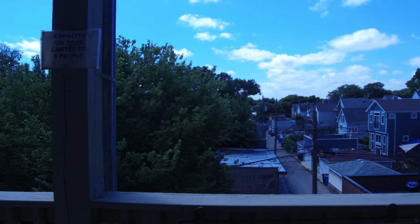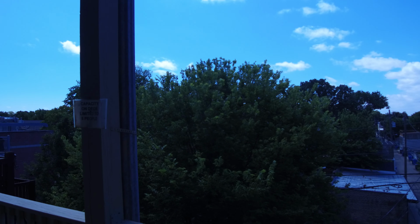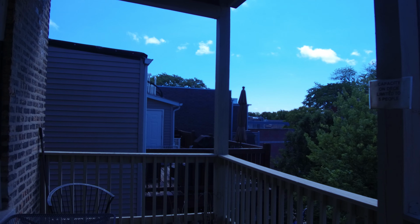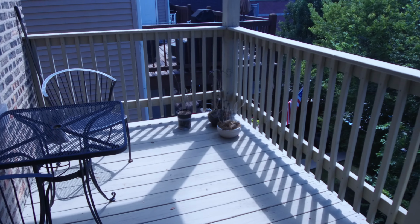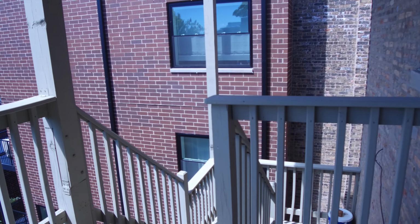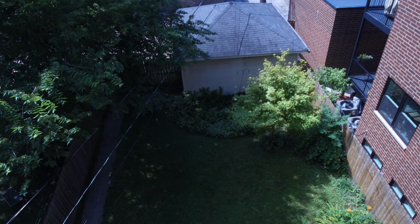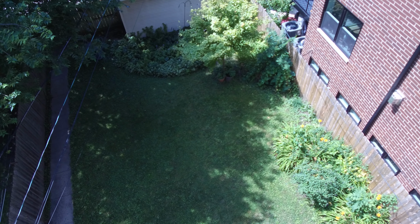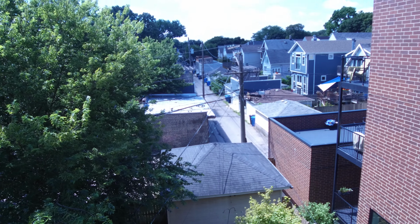And then a really nice bonus of this is the back deck. This back deck faces south. So this is east over here. Room for a small table. Goes down the stairs to a common backyard, which is just a fantastic space if you're looking to have people over or you're looking to have outdoor space for yourself. I think it works out perfectly.